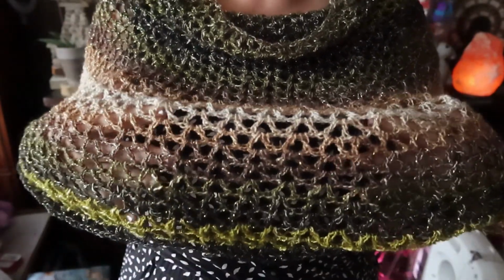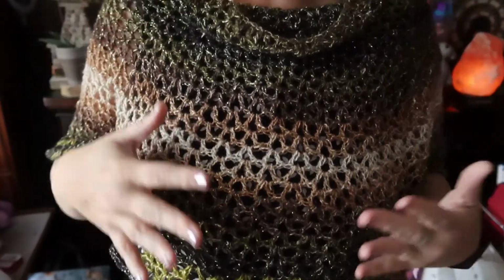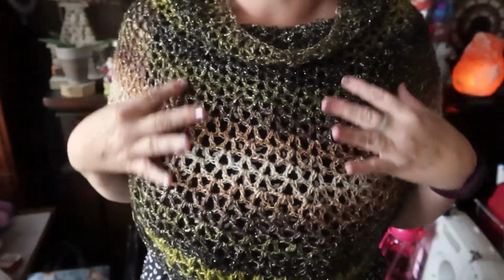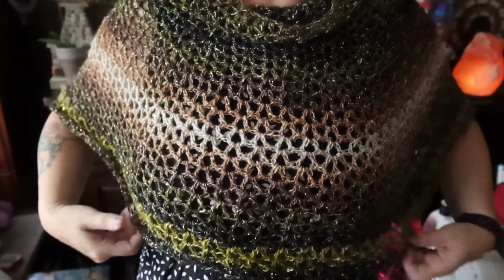And see what I mean about the holes? They're just nice. They're not really big holes, but they're not very small either. Just enough to cover up my arms and to see, you know, whatever shirt I have under. It's just hinting, kind of. But yeah, you can see how short it would be. So I love how it fits. I love how it feels. I did a lot of different things with this.